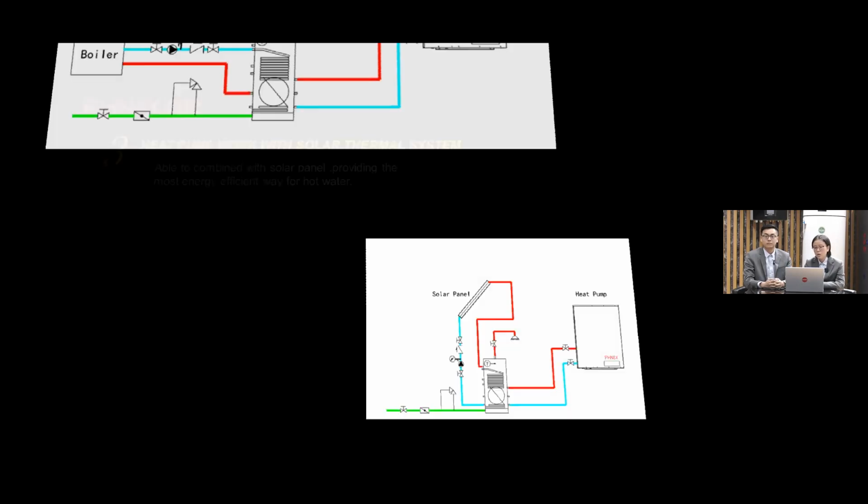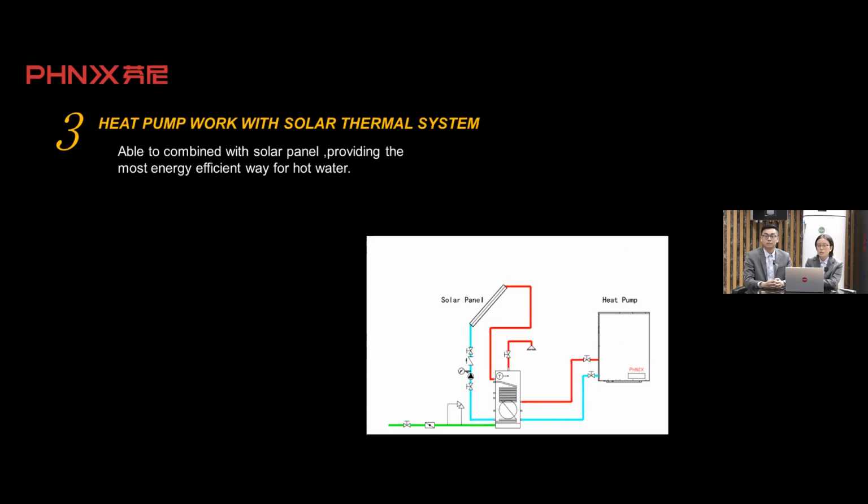And what's more, in some countries in the summer there could be so much sunshine. So they can use the solar panel to collect the sunlight and heat the water. However, in the winter season, the sunlight may not be enough. So if you connect a heat pump with a solar panel, then in winter you can turn on the heat pump and the heat pump will provide the hot water instead of the solar panel. So this is convenient, right? Yes.